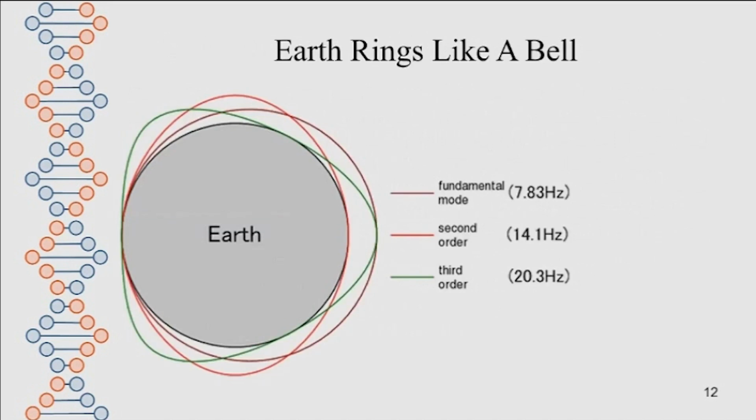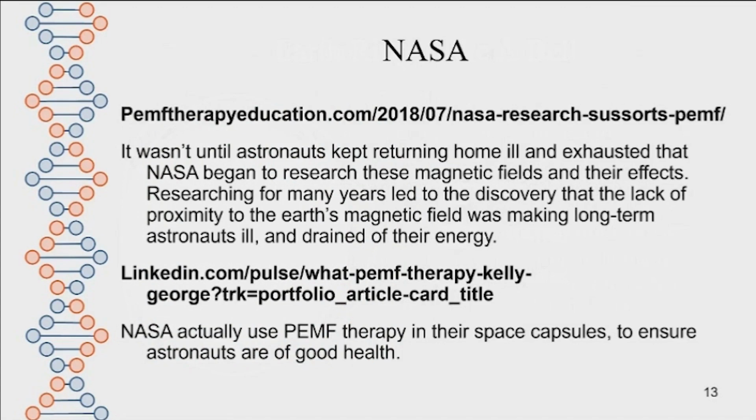Now, this is taken off Wikipedia as well, and it shows you the three frequencies, basically 7.83 Hz, 14.13 Hz and 20.3 Hz. They're all sort of approximate, if you want to look at that. Next slide.